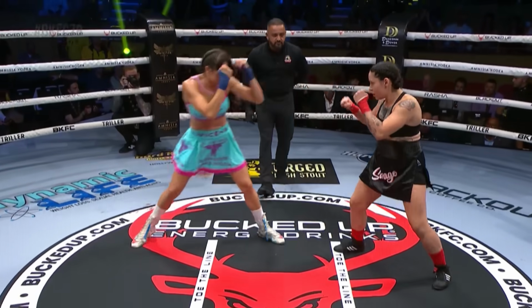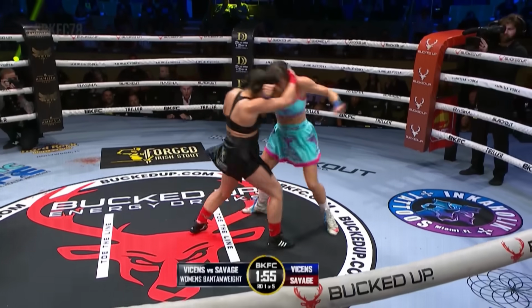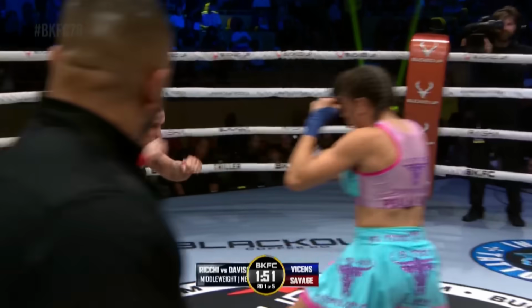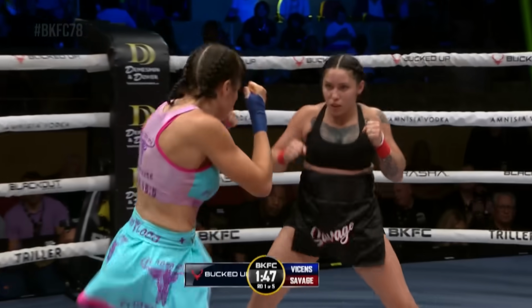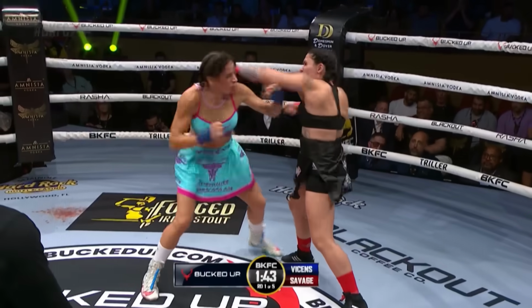Round number 1. Blue and pink for Christine Vicens, black for Jenny Savage. There's the left hook from Vicens. You see the forward pressure that Vicens puts into it. Very difficult to deal with. Hard straight punches. There's the step in right from Vicens. Vicens can throw the uppercut. That's the punch that she needs.